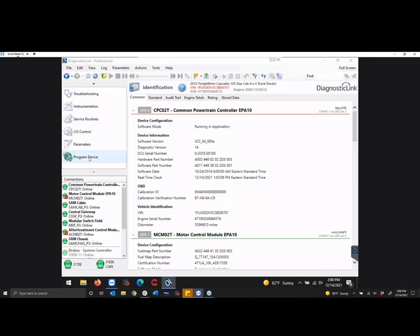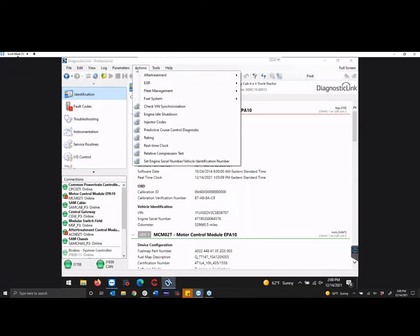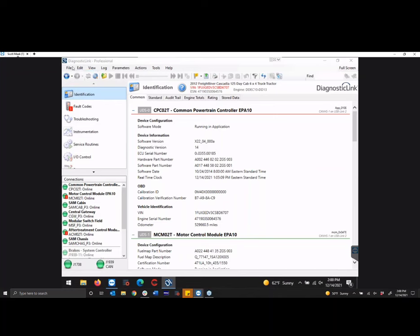Coming up here, let's talk about this before. I can't program a device, but I can show you how to get in there to program it. We'll save that for the end. Let me show you a few other things before we get there. Up here we have some other options. We have the File tab, Open Log. That's going to let us open up a log file.